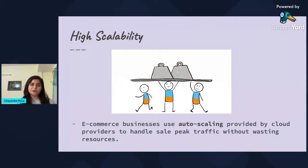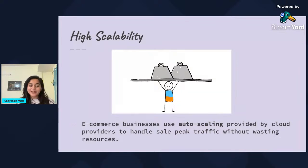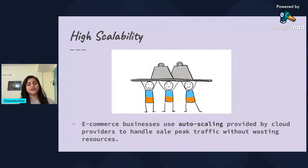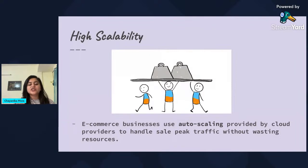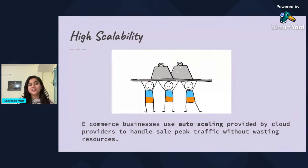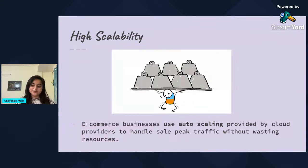Most of the e-commerce businesses use auto scaling. I've seen some of them scaling in advance to prepare for things like a sale, but most of them are using auto scaling to achieve this scale on demand. As and when the traffic is coming, you increase the resources, and when the traffic is not there, you decrease the resources. Business as usual is a term in e-commerce where you keep a certain number of instances for regular business, and when a sale comes in, you can scale up on demand.